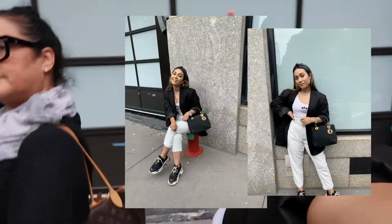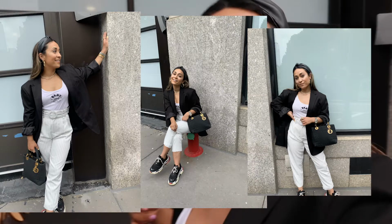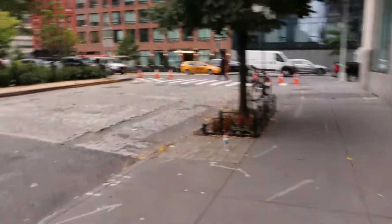Mom was helping me take some outfit photos. Woo! Cute little wall, my look. Hi, Mom. And we're staying over there across the street. It's called the Arlo Hotel. It's so cute. One of my good friends is staying there, Delaney. We saw her and her boyfriend.